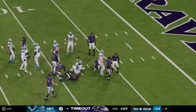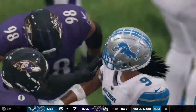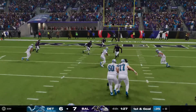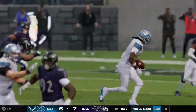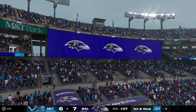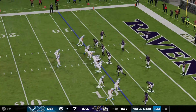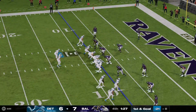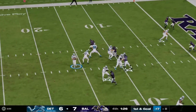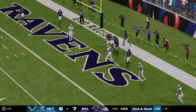And the Lions are going to have a 1st and goal as he's taken down at about the 8-yard line. Now the Ravens going to use one of their timeouts. And they'll be disappointed to have to burn one there after giving up the first down. Now Goff. And he wisely will throw that one away.